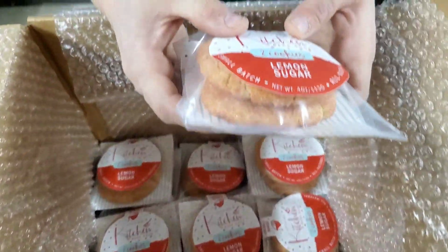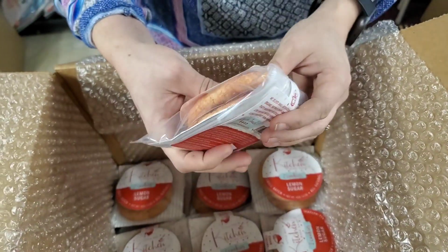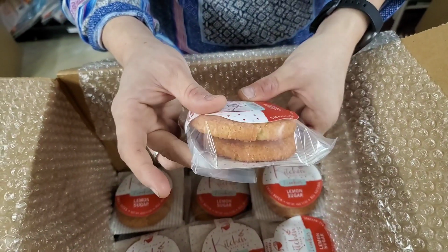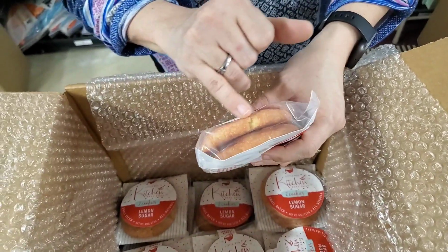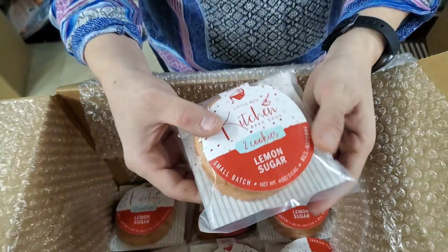Then we have lemon sugar. Look at that. Lemon sugar. See, I'm not a lemon fan. Oh, man. But James is, right? Our son. See, our son doesn't really care for chocolate a whole lot. Yeah. Which I wondered if he was my son for a long time because of that. But he looks exactly like Paul, so there's no denying it.